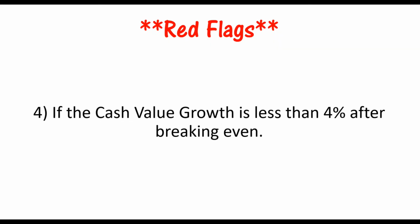And number four, if the cash value growth is less than 4% after breaking even. So again, go to your illustration. The first thing that you want to see is when you're breaking even. If it's, let's say, in 7 years, after 7 years, what is the growth that the policy itself is giving you, without using your policy as your own bank or anything like that? Just how much the policy is growing by itself. If it's 4% or less, it's probably not the right company, or it hasn't been structured correctly.